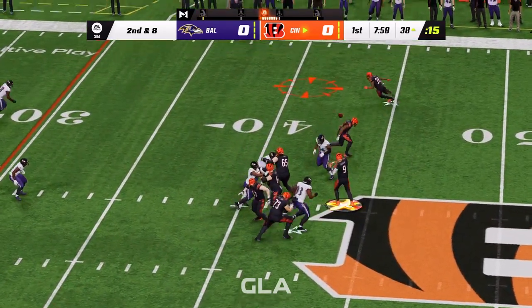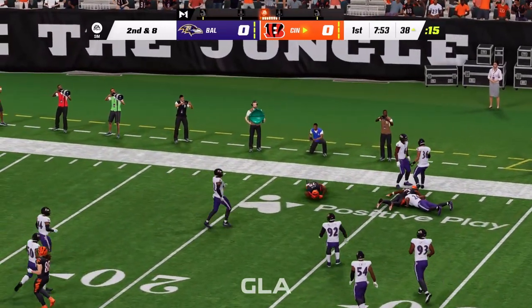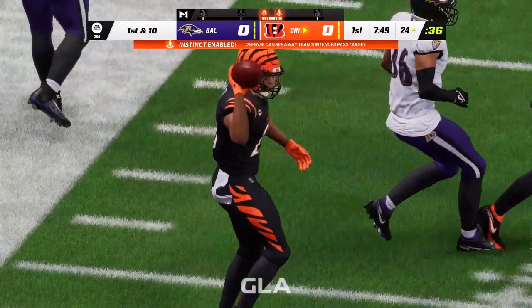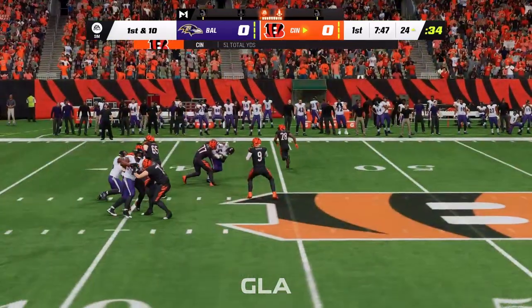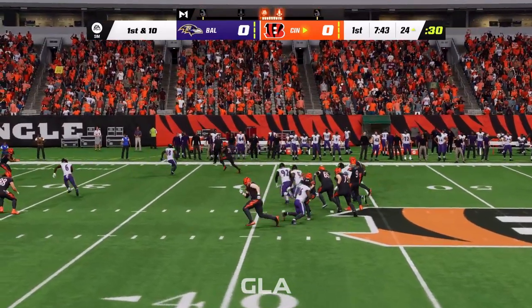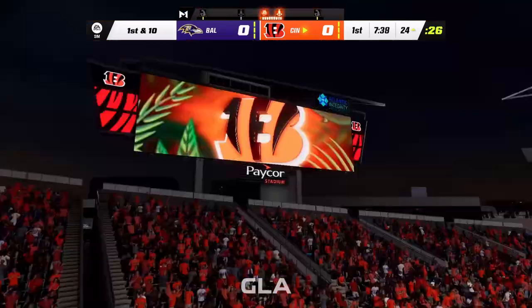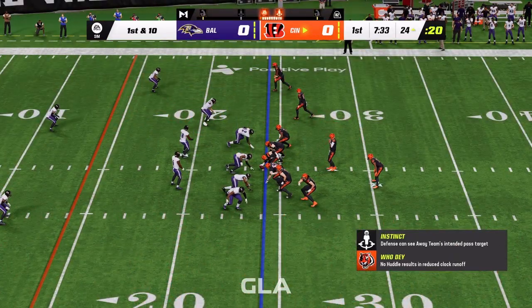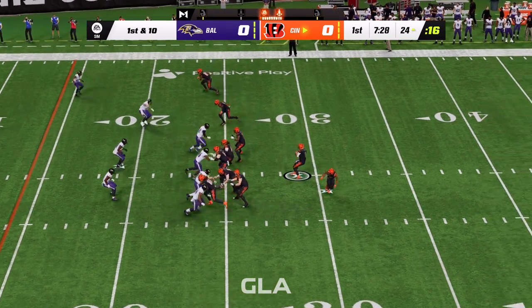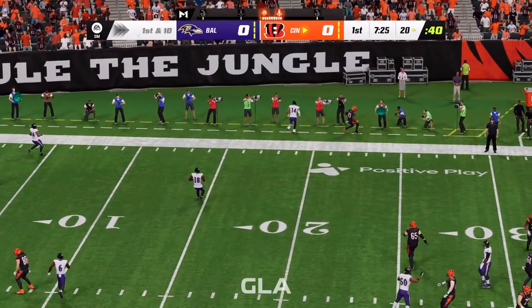Here's Burrow. Dumps it off to Mixon. And he's going to be taken down with the first down at the Ravens' 24-yard line. The Bengals passing game finding a rhythm. They've got another first. I like it. Get everyone involved in the passing game, and you know you can create those great mismatches throwing it to your guys out of the backfield. And on the first drive, that can also help establish some rhythm, right? I think so, and gets everyone involved. They feel like they're part of it and really gets them amped up as they go forward.